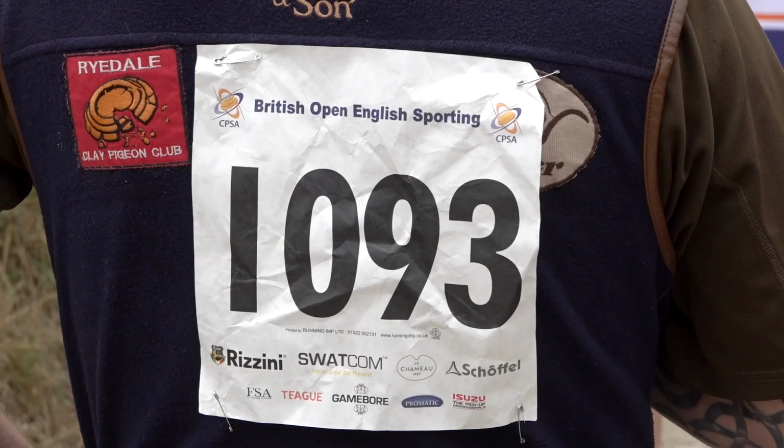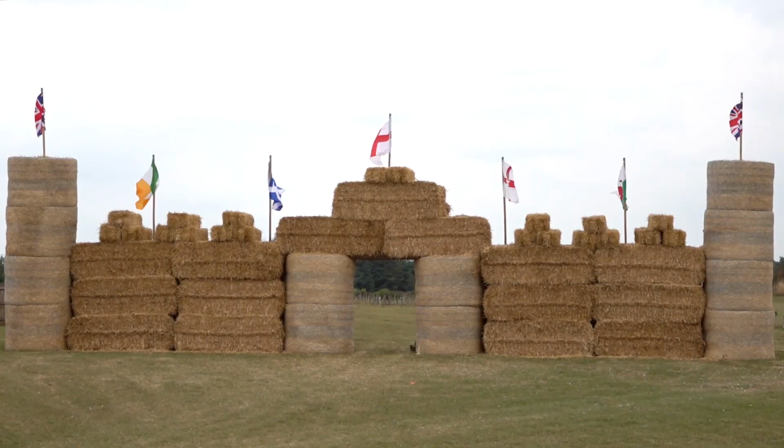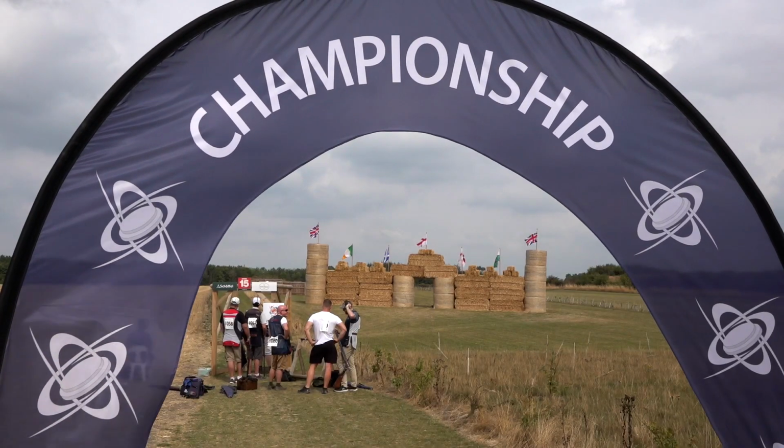The first thing that catches your eye as you approach the ground is this massive straw bale castle, which is the backdrop to the last stand of the course. Barbury's Josh Brown explains where the idea came from. I can't really take the credit for that.